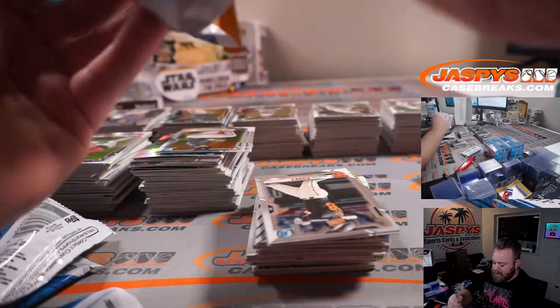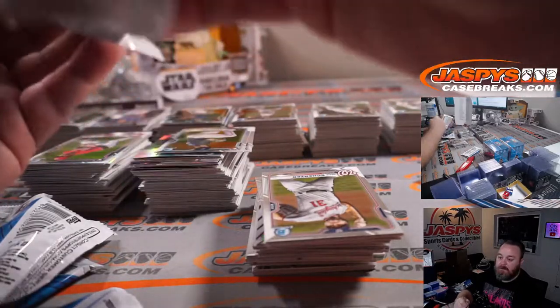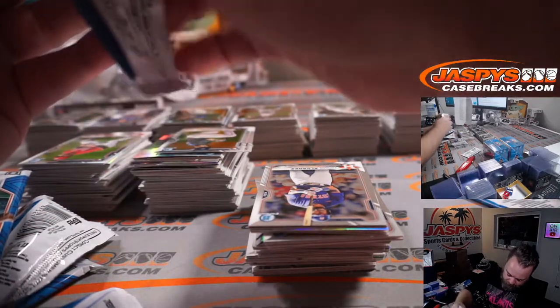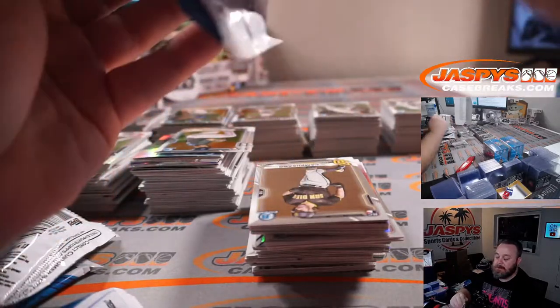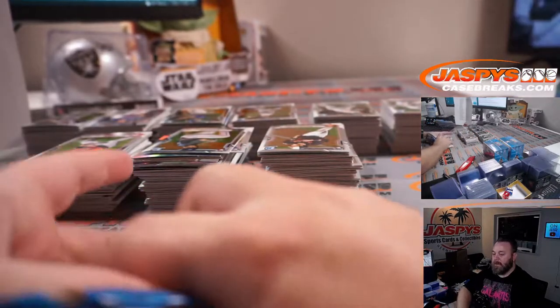Case hit. Can't see the name on it. But we'll have to sweat that one too. I want to see some damn red in here. Red or a super, please. Come on. Two boxes.